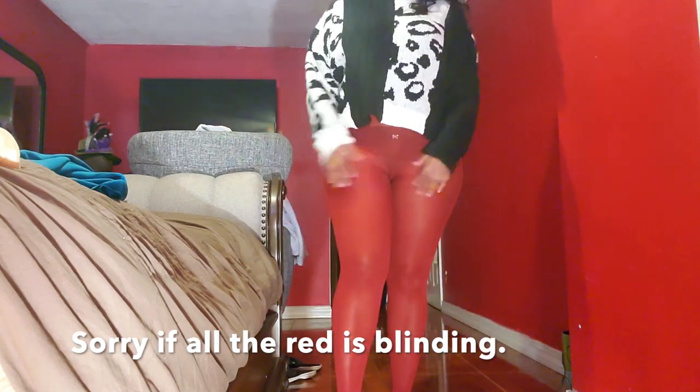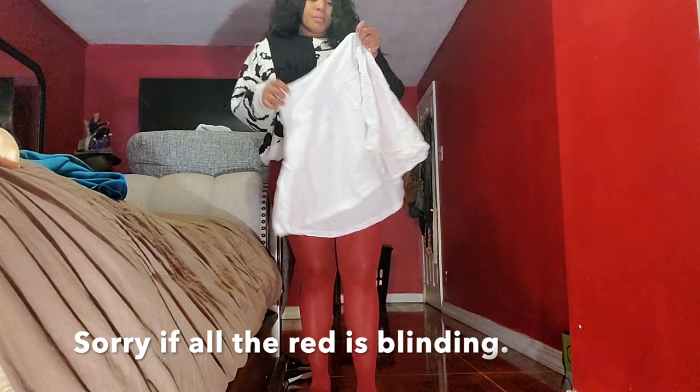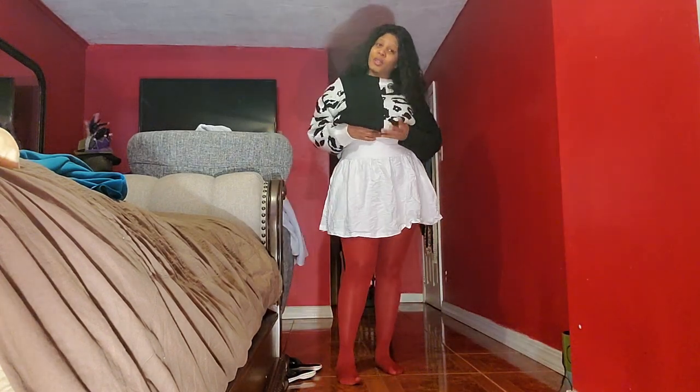Valentine's Day is coming up, and a lot of people may not be into stockings, but stockings can really add another dimension to your outfits. And so I think this white skirt with these red stockings, and maybe a clear shoe with a white shirt and then a little black hanging heart or something with the red, child.